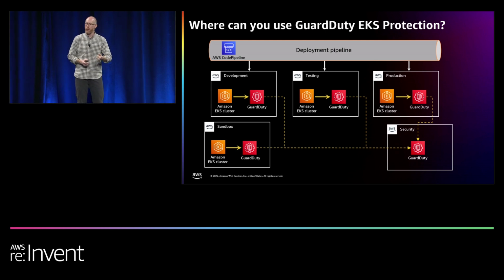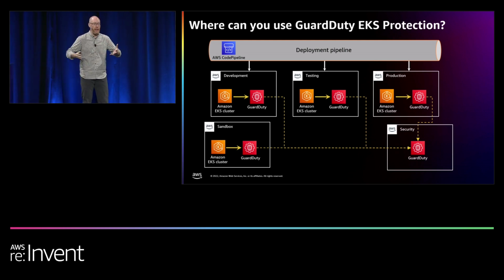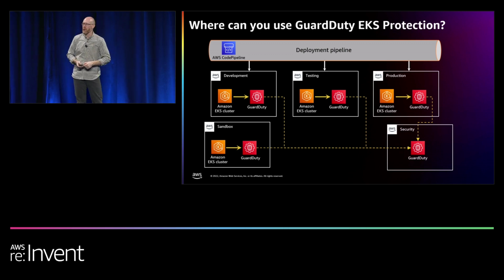It allows that centralized security team to take action across any one of those accounts, or to route the findings onto the individual application owners so they can go and resolve the issue, while still ensuring the central security team has the right level of visibility.